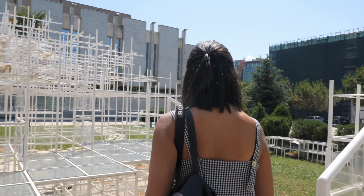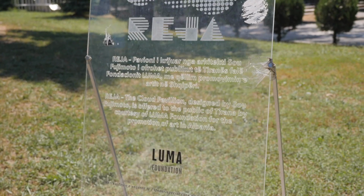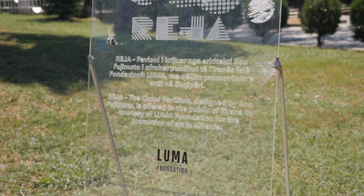This place is known as the Cloud. It's our meeting point. We're a bit early, but we thought we'd explore it and climb on top. From what we can tell, this is an offering to promote art and everything in Tirana, which from the reading that we've done on this city in particular, it seems like it's going to be a little bit of a common theme.